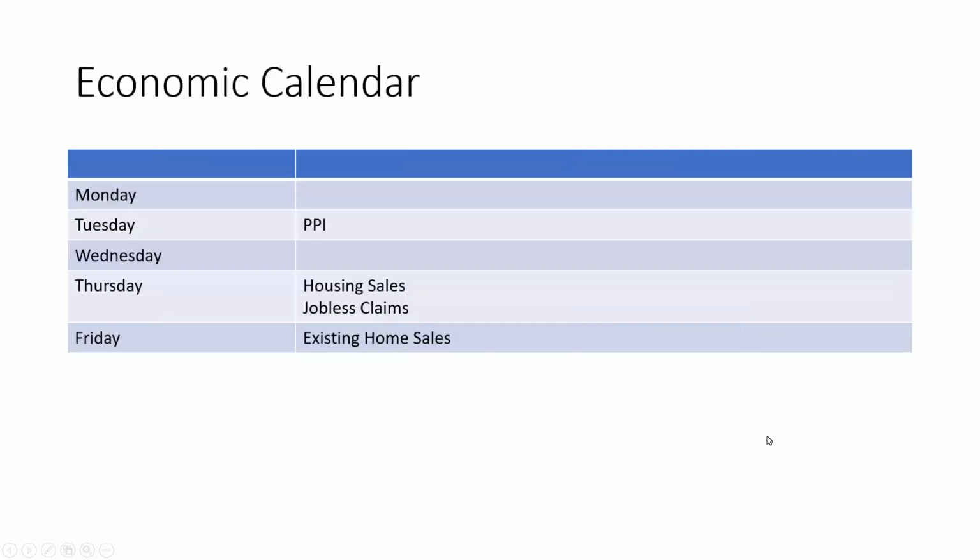And then I've added a new slide, the economic calendar, since the economic updates and the reports that come out can be newsworthy and market moving in the short term. So this week, certainly on Tuesday, we have the PPI report coming out. That definitely can have an impact. And later in the week, there's the housing sales on Thursday and the existing home sales on Friday, and then we have jobless claims on Thursday. So a couple of events next week that could have a short-term impact on the markets too.